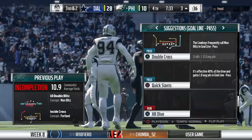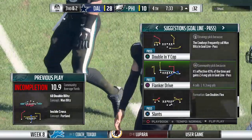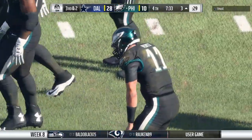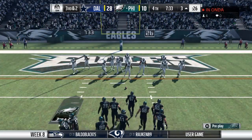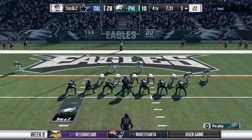You know, things started out poorly in this game, and to be frank, they just really haven't gotten much better. And all that does is embolden a secondary. They feel good about what's going on, and they just play better and better. The Eagles on third down, 3 for 7 so far in this game. Here it's 3rd and 2.